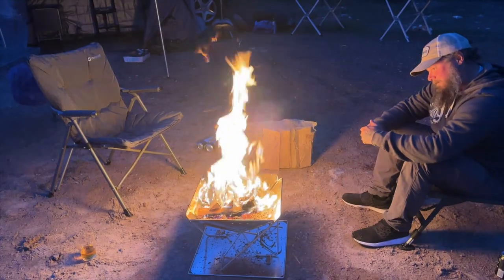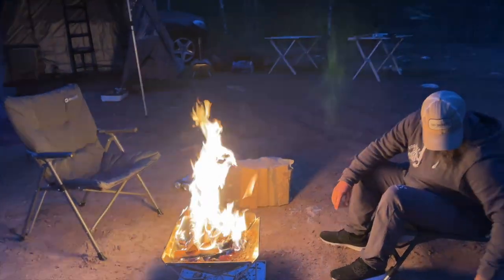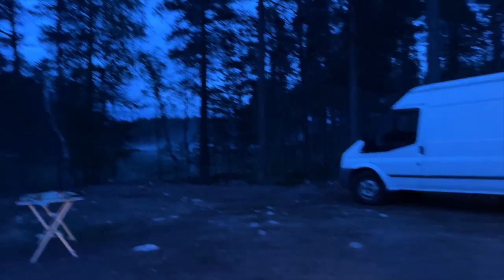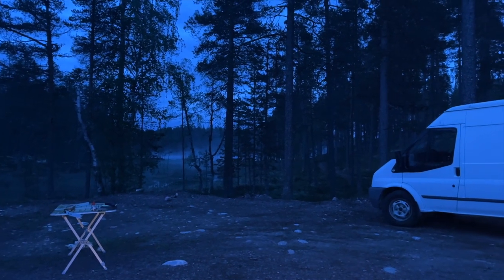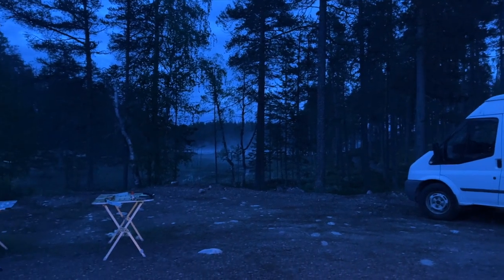So, it's like 2 in the morning. We're having a nice campfire because it's super cold in this lovely region in Sweden. And yeah, the mist is almost gone from the lake, but I think it's like 4 or 5 degrees. Cool as hell.